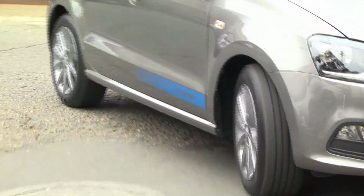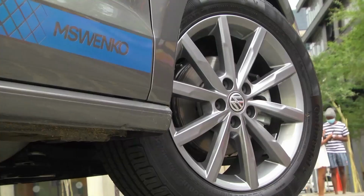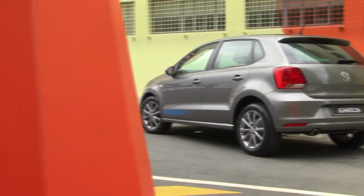Besides that, another addition in this vehicle is the outside decals in this car, which say Mswenko. Again, when you're playing with stickers, you need to be very careful because a car can look very kitsch very quickly. Thankfully, this is not the case with this vehicle.